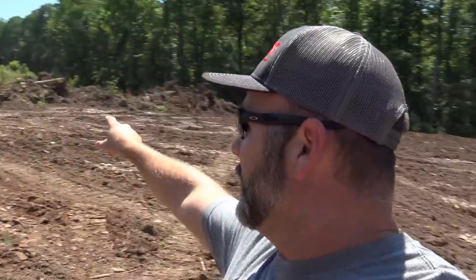So what we have going on here, we're in the center of about a 2-acre, I'm gonna say it's about 2 acres, maybe an acre. And Frank is working his way on the upper side of the power line right now. So we've got brush and debris windrowed up right here.